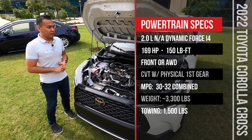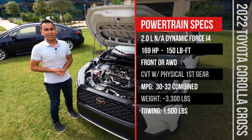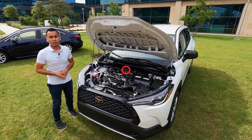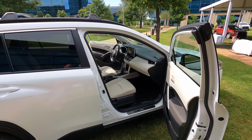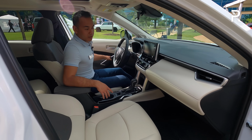Toyota says you can actually tow with this vehicle as well. It'll tow a maximum of 1,500 pounds, which is actually pretty decent considering the class, which usually is not recommended to actually tow things. Now let's switch over to an XLE version of the Corolla Cross because I want to show you guys what the interior looks like.